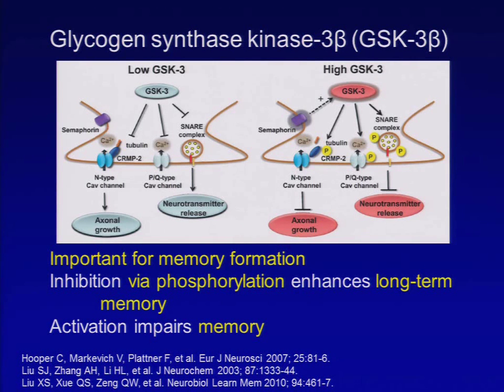Let's shift gears and talk about glycogen synthase kinase 3 beta. And this is a very important protein which is known to be important for memory formation. When it's inhibited by phosphorylation, it actually promotes long-term memory, and this is via axonal growth and neurotransmitter release, and low activity promotes memory formation. However, when it is dephosphorylated or unphosphorylated, it is constitutively active and has high activity and actually can impair memory via impairing axonal growth and impairing neurotransmitter release.